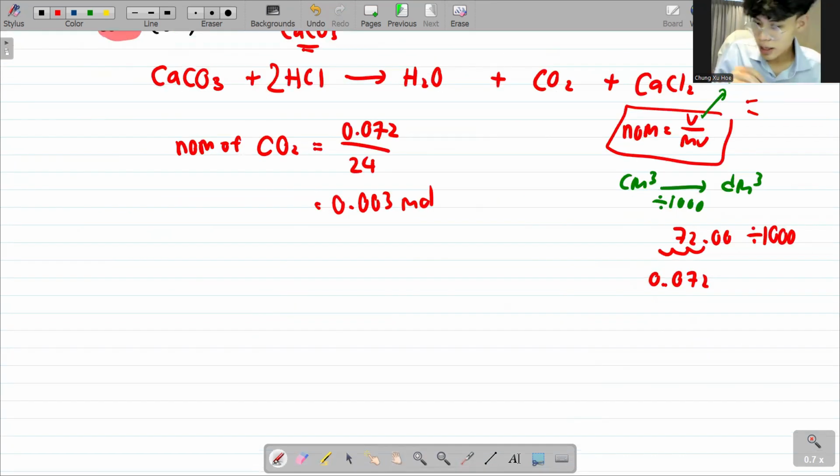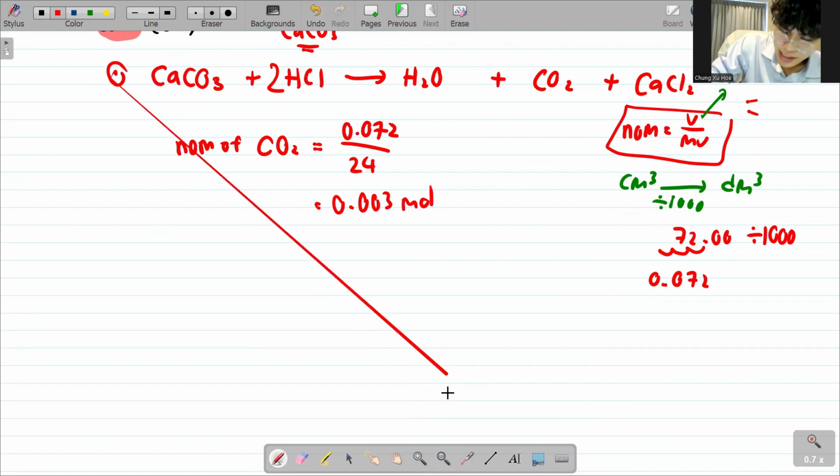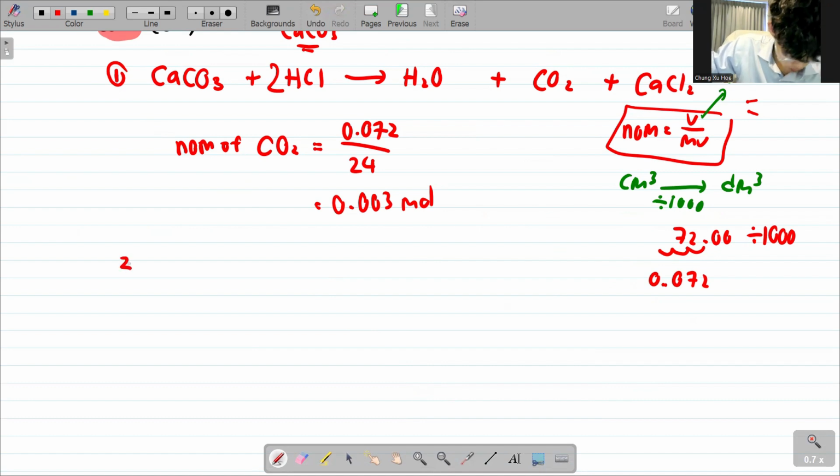Then the next thing I do is I like to put the number. This is the first step I did. And my second step: after I find the number of moles, I base it on the equation.